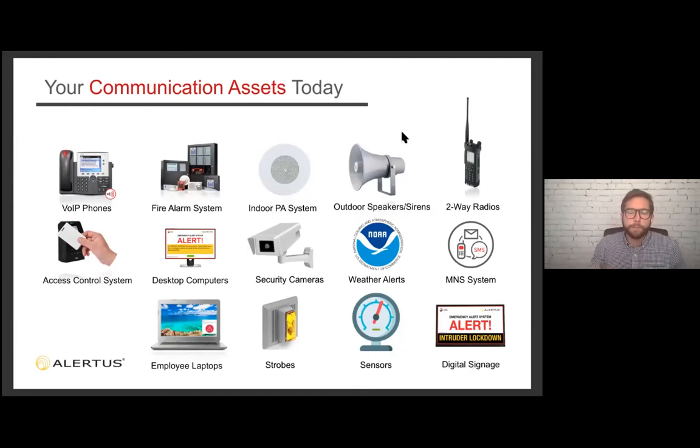One thing that I love about working for Alertus is that we don't really compete with anyone. Even the quasi-competitors out there when it comes to the hardware components, speakers, sirens, strobes, we are vendor agnostic because we want to look out for the best interests of our customers. If our customers already have these systems in place, we by no means want to rip and replace them. We want to allow you to leverage those tools and maximize the ROI on what you've already invested in those communication assets.